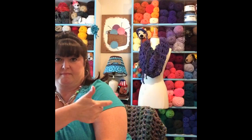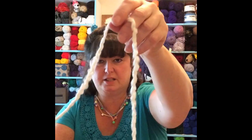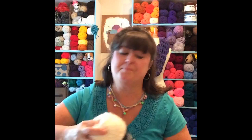This blanket behind my back is made with it. And Yarn Bee also has it. This is the Hobby Lobby brand, Yarn Bee. They also have the boucle yarn. And this one is Michael's Country Loom. It's similar, it's not as bumpy, but it's still just as crazy to work with. And there are some other brands that have it also.